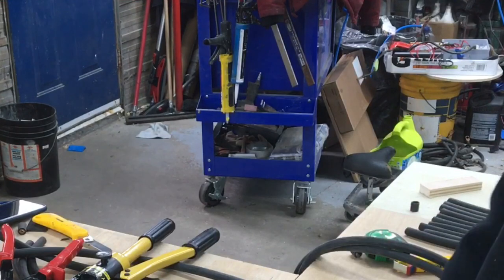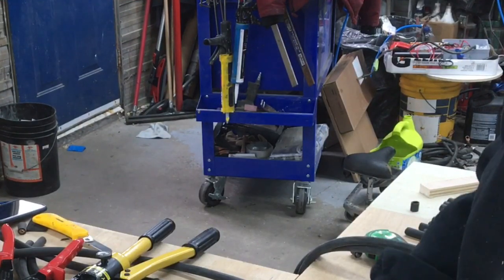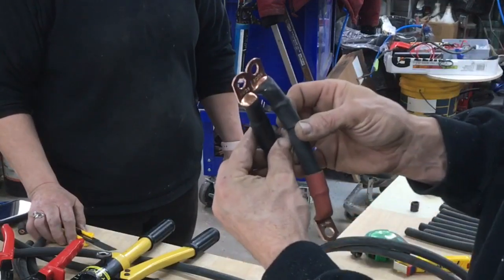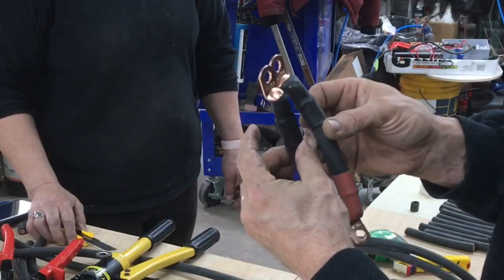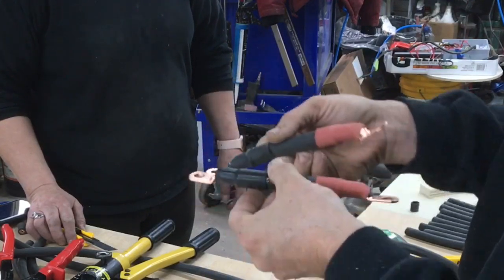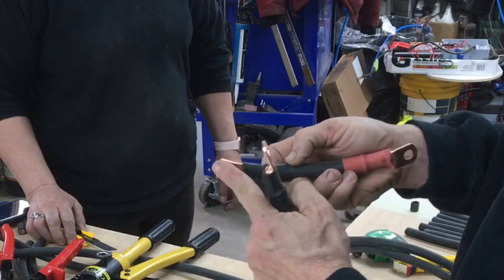One, two. And for it to fit on the batteries properly, we just need to bend the ends a little bit, but we'll wait for it to cool down, bring it to the vise, give it just a little bend, that way it fits on the battery terminals properly, nice and square here.